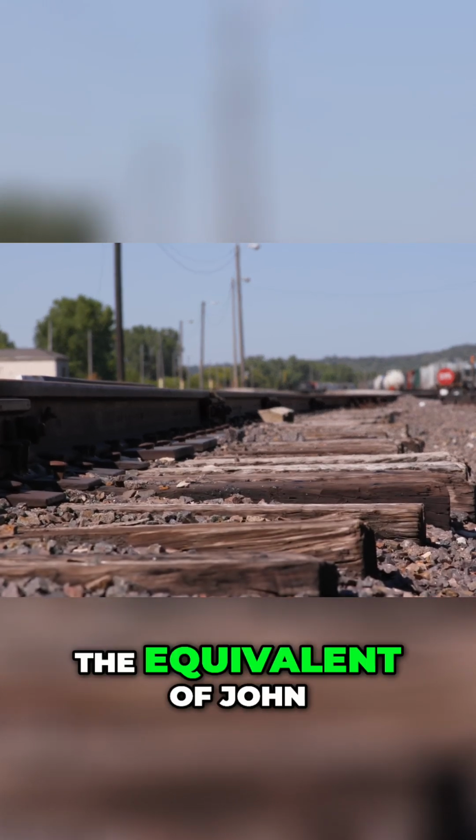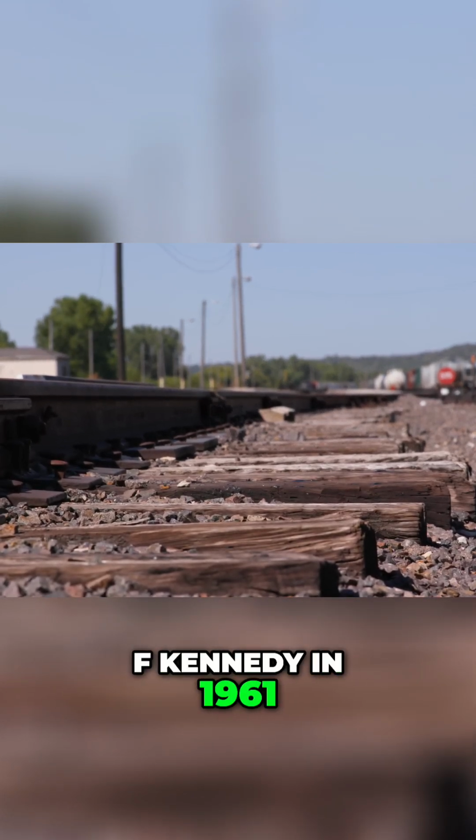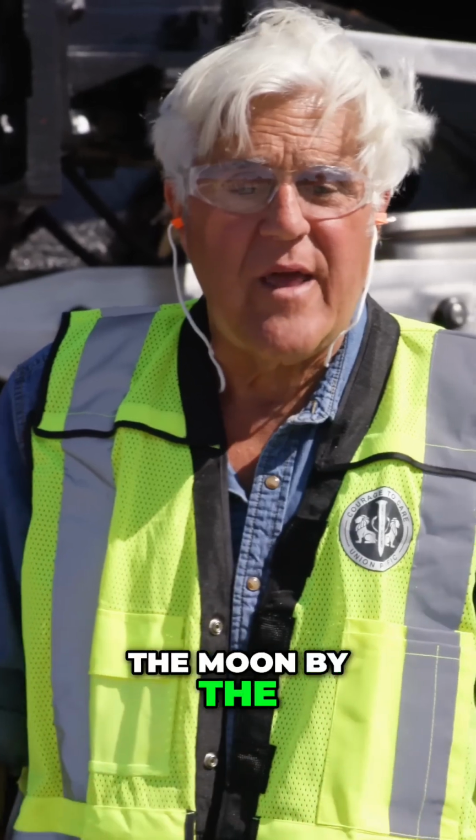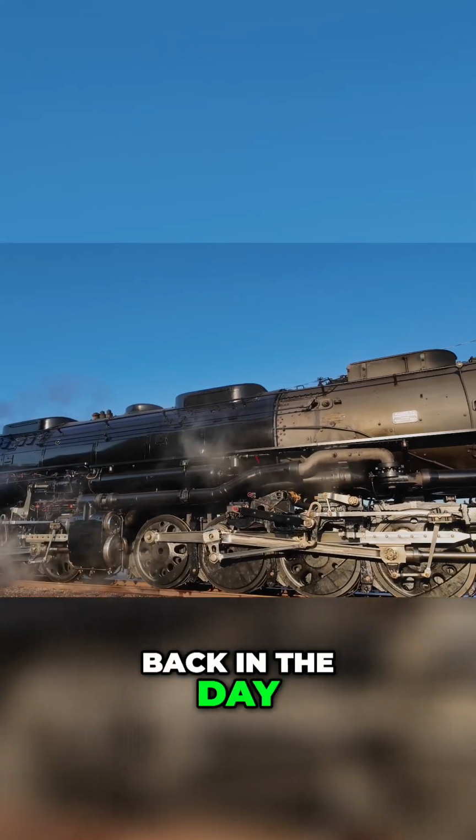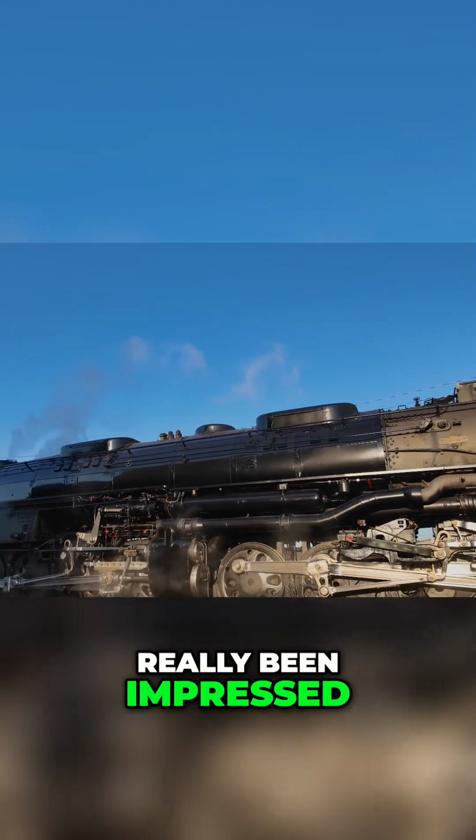But it really was the equivalent of John F. Kennedy in 1961 saying, we're going to put a man on the moon by the end of the decade. People said it'll never happen. And people didn't think that would ever happen back in the day. So Lincoln must have really been impressed. Show us a little bit more.